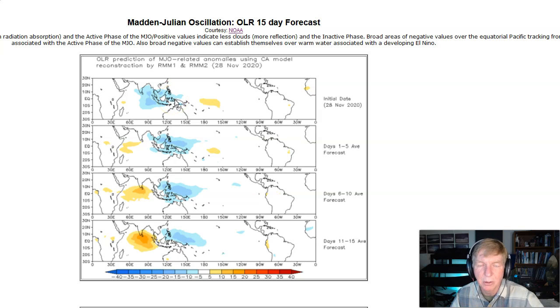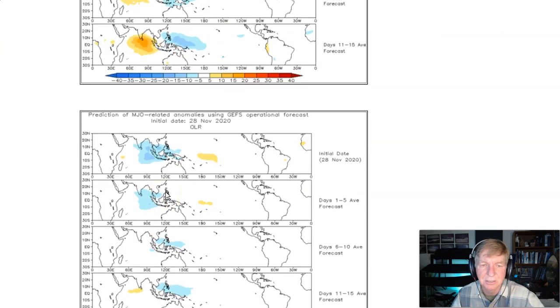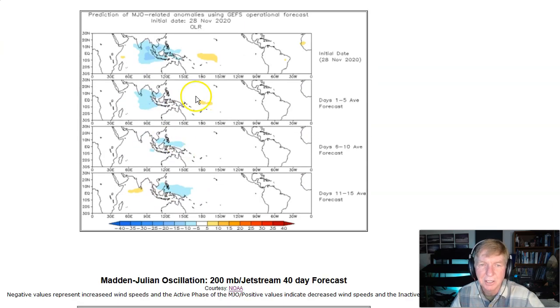So right now, not a whole lot going on, but supposedly 5 days from now, a weak active phase of the MJO moving over the Kelvin wave generation area, continuing for 10 days, 15 days out. That's pretty good for the statistical model. Now the dynamic model, not so encouraging, just basically saying a continuation of the same thing or maybe a weak active phase trying to barely limp into the Kelvin wave generation area, 10 days, 15 days from now. But you know what? That's better than having the inactive phase in control.